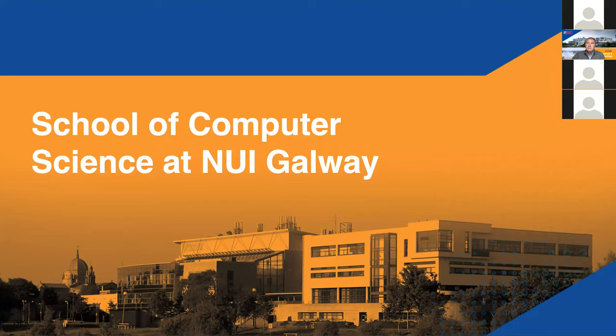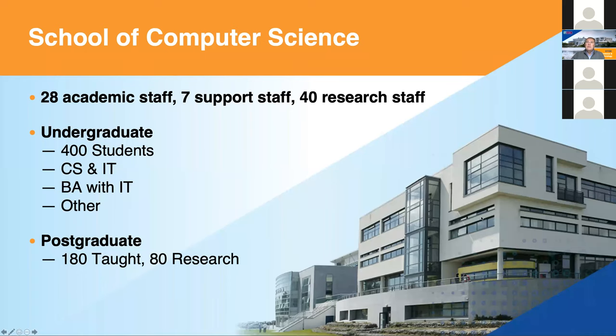So I've spoken now a bit about computer science; let's look at the degree program itself in a bit more detail. First of all, the School of Computer Science itself. This is the building I work in. At this point in time we have 28 academic staff, a number of support staff and research staff, and about 400 undergraduate students in the School of Computer Science and about 180 postgrad students across taught postgraduate programs, and a further 80 research postgraduate students. The school is mostly centered on this building, which you might recognize if you drive over the Quincentennial Bridge and look to the left. It's one of those buildings at the back of the university that faces onto the river.